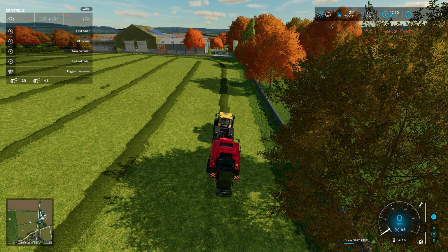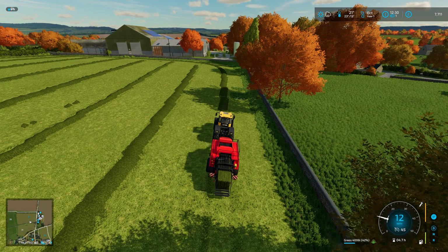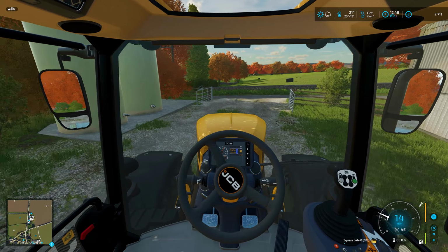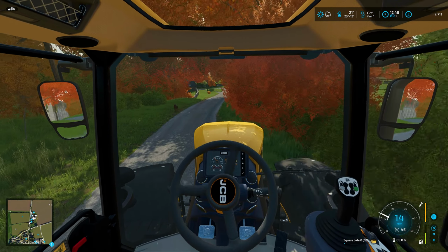We need to turn it off to reset the bale counter. Reset bale counter. There we go. So nothing's dropped out just yet, so we should be okay. Fingers crossed. Let's go around, get these done, get them wrapped, see how many we've got. So the baling's done, the wrapping's done, as you can see just ahead, all looking pretty good. Now, I'm a little bit baffled. I've just come back to the yard to get the trailer.